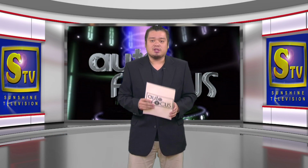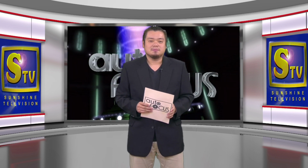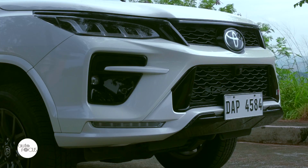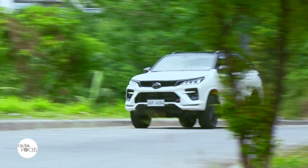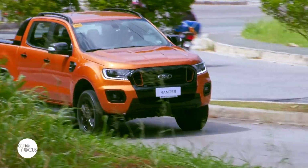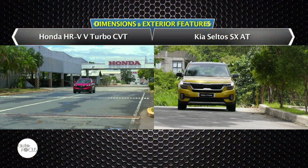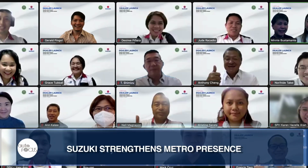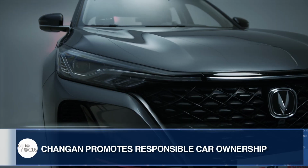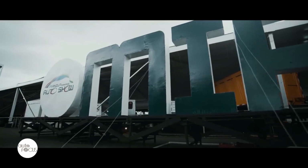Here are our features on this edition of your electronic magazine, exclusive to the automobile and its industry. Starting off with reviews of two vehicle models presently in the local market. A mid-size SUV from Toyota, the Fortuner GRS 2.8 4x4 AT, and a pickup from Ford, the Ranger 2L Wildtrak 4x2 AT, plus a feature-to-feature comparison of two subcompact SUVs, the Honda HR-V V Turbo CVT versus the Kia Seltos SX-AT. On AutoPedia, we'll talk about what an engine overhaul entails, and together with the latest news and developments in the local auto industry, we shall have the highlights of the 2022 Manila International Auto Show as our special feature.